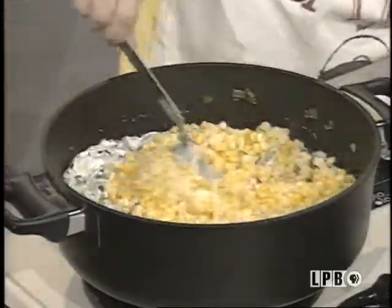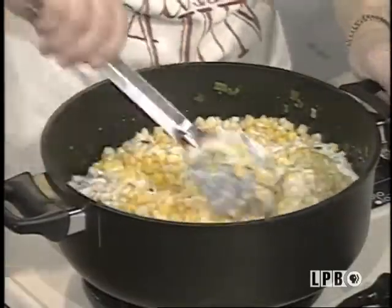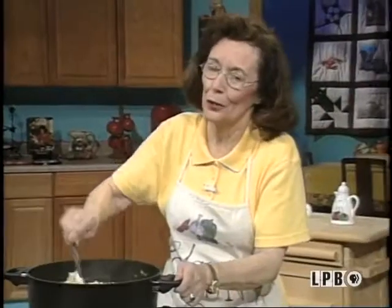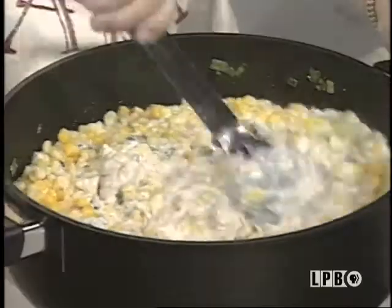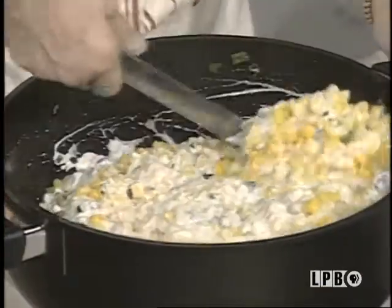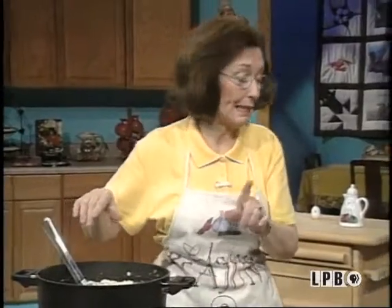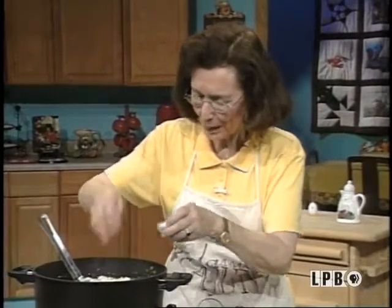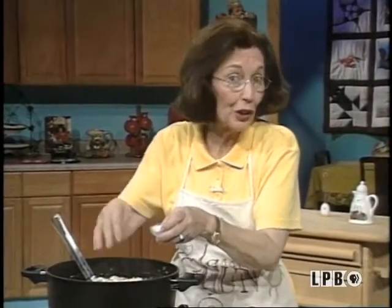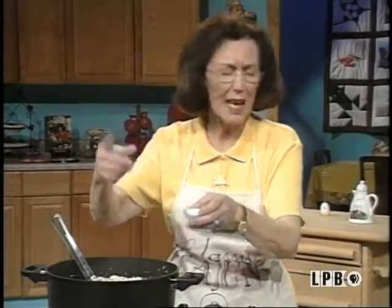Now, see how pretty this is? This is just gorgeous. And it is so delicious. Yes. This is the best I've ever eaten, thanks to Mary. Now, I'm going to season it with salt and pepper. Salt, of course, you know, you season according to your taste. Oh, that's my lip. Yeah, right. Good luck.